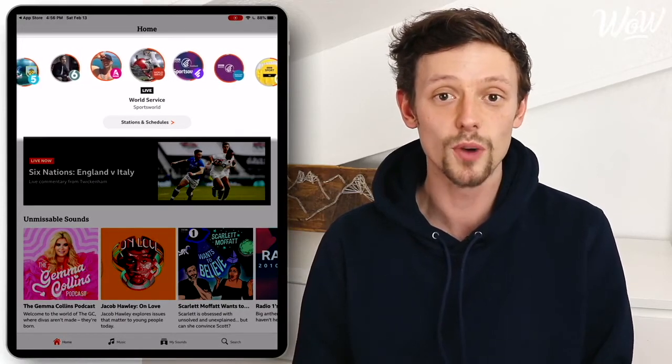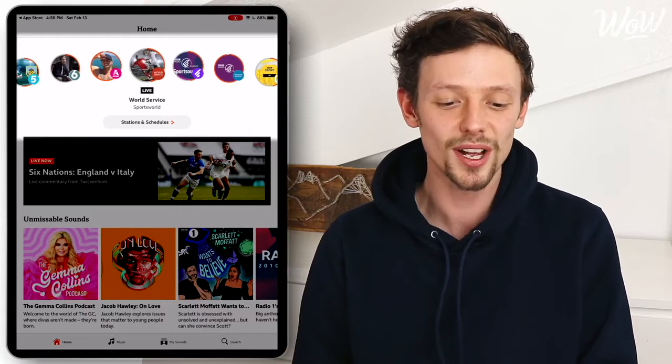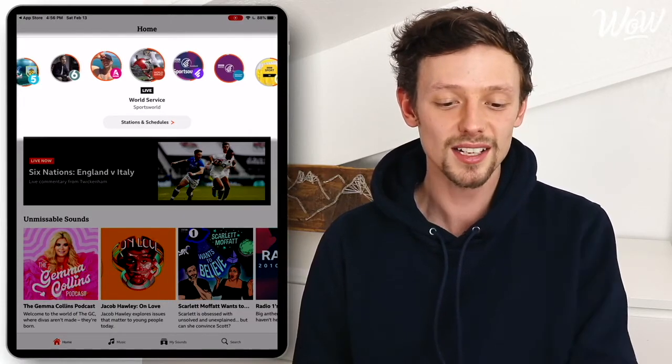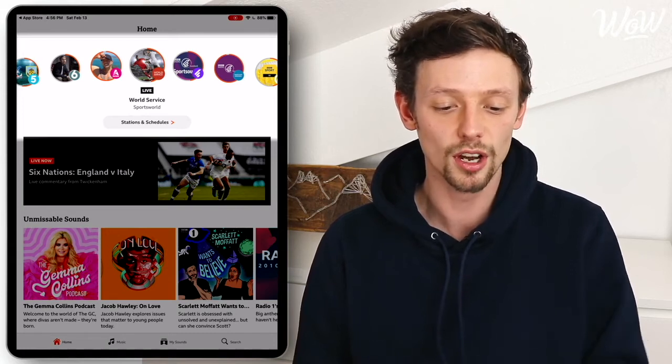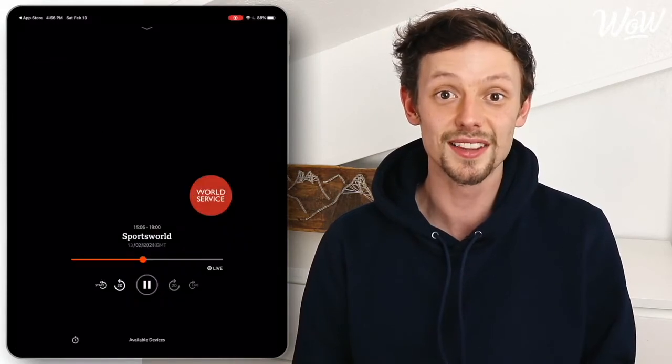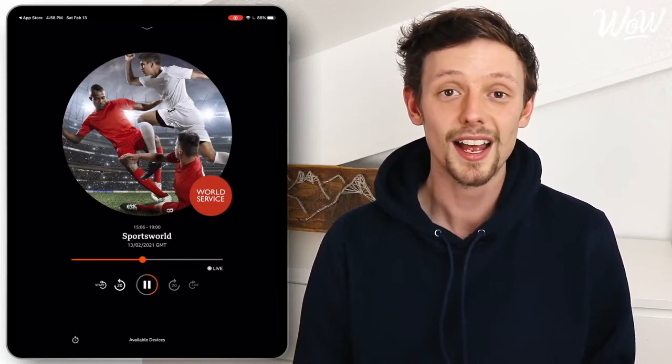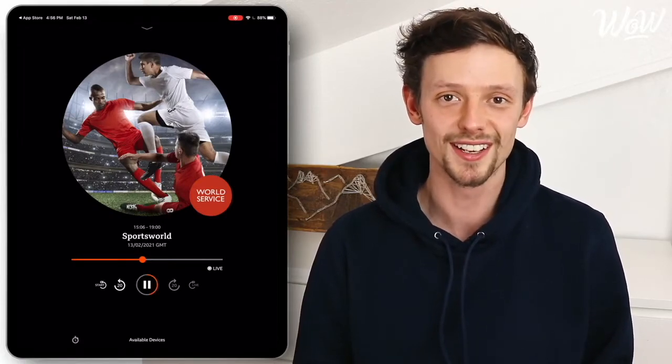And when I come across one that I like, the BBC World Service, which is broadcasting Sports World at the moment, I just click on the circle up at the top in order to start listening to the BBC World Service. The controls are super simple, and like on any other podcasting app.